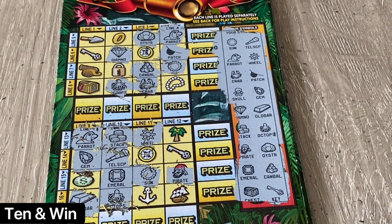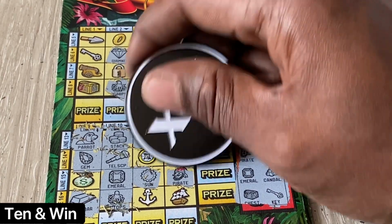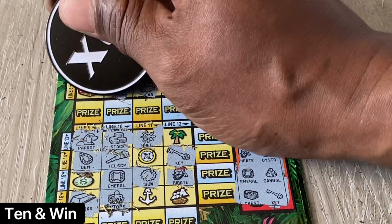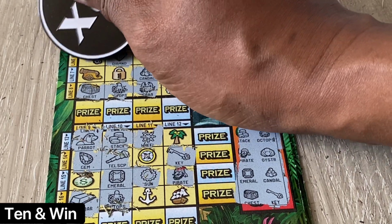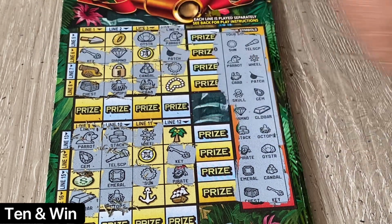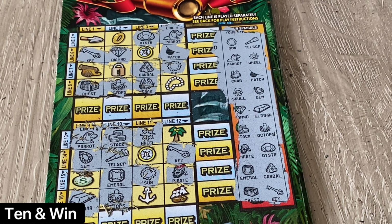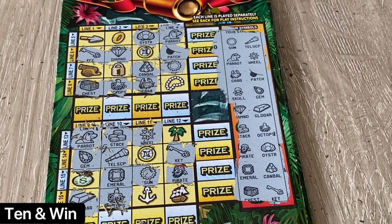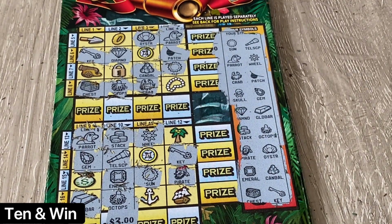And last but not least, we have a chest and a key. Have a key on grid number 2. We have a chest on grid 1 and a key on grid number 1. So we do have a line going horizontal on grid number 2 going down here for a prize of $3 on ticket number 8.